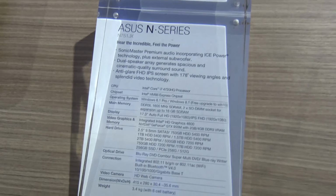So this was the Asus N Series N71JX notebook. There was a 5 missing, but anyhow, here are the technical specs if you haven't checked them out yet on the Asus website.